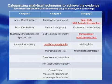Categorizing analytical techniques to achieve the evidence. Recommended by SWG Drugs, Scientific Working Group for the analyses of seized drugs. Techniques for the analysis of drug samples may be classified into 3 categories based on their discriminating power. The table provides examples of these techniques listed in order of decreasing discriminating power from A to C. The analytical techniques marked in red will be sufficient for evidence in court.